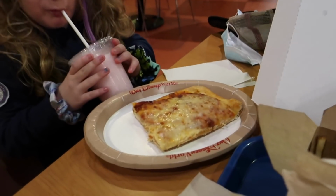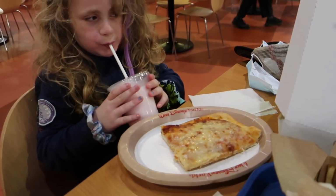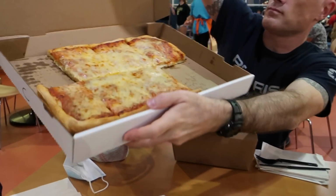We had tons left over and used it for midday snacks later on when we came back for a break, so it worked really well for that. And then the first full day we went to Animal Kingdom. Animal Kingdom closed a little bit early that day. I think it closed around 6 p.m.